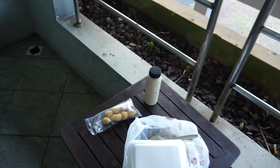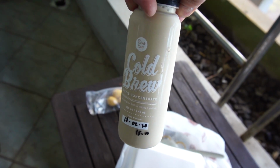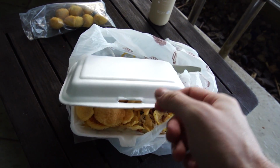So the morning begins, and I started my morning like a typical Indonesian. Let me show you. Went to get some coffee. This one is from Point Cafe in Indomart, hazelnut. And then I've got this bad boy here for 18,000.